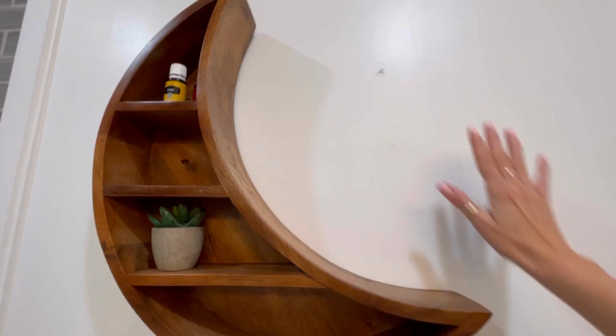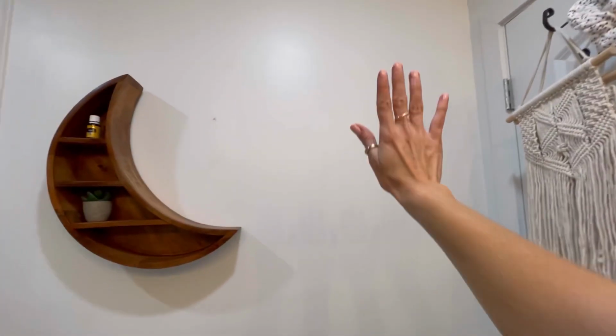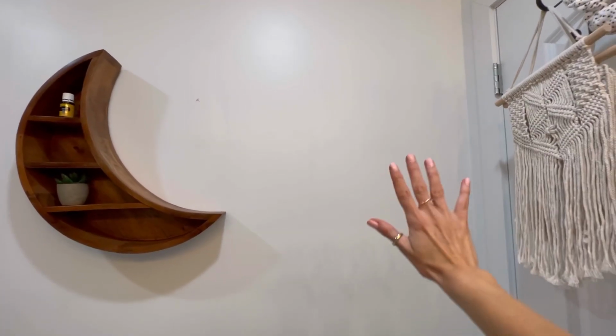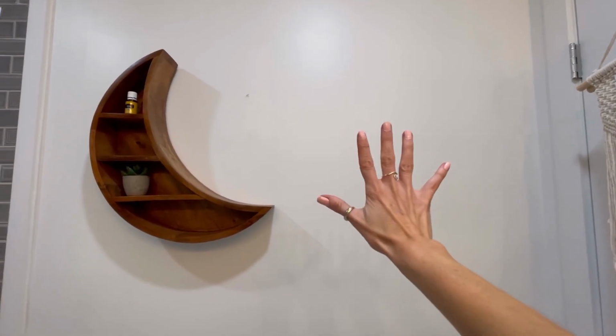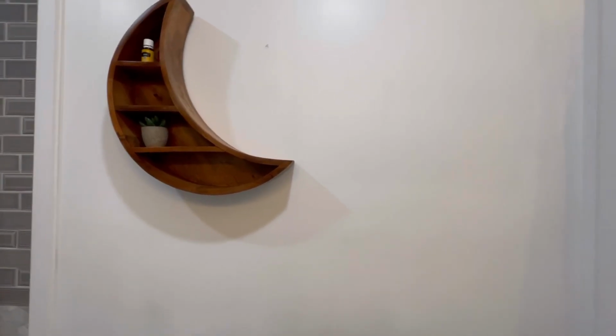Somehow that got chipped. And then what I would like to do is put a nice greenery, bohemian, modern art type piece right there. And then I think we'll be good.